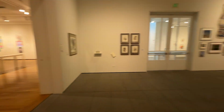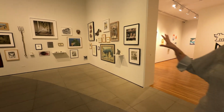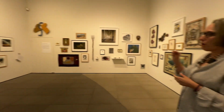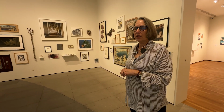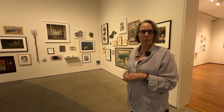So the two of them were really very involved in their community and very involved in the art scene. And so this room represents a lot of artists that they collected and were friends with. And it's a small portion. I mean, their collections were vast of folk art, contemporary art, Santa Barbara artists, other artists that Keith was inspired by.